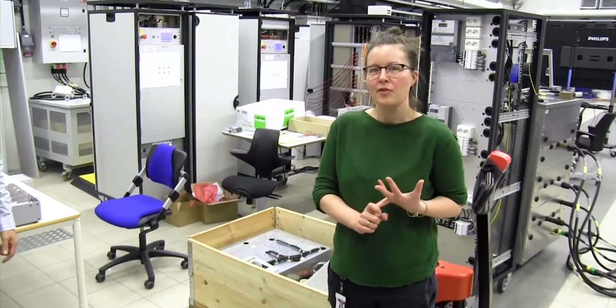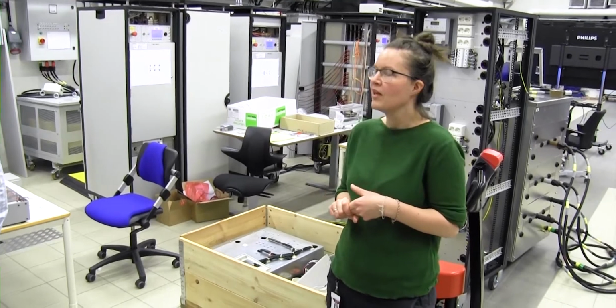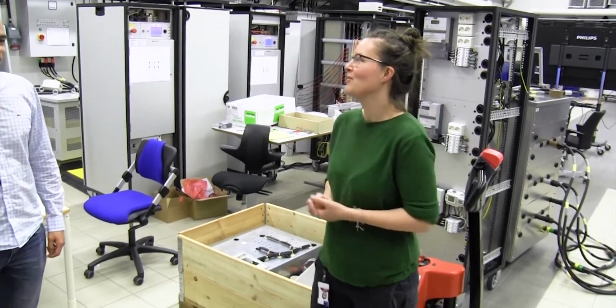Well, now we're in a different part of the lab, and here we have two important pieces of lab equipment. We have the real-time simulator and also the network simulator. So what can we do with these two devices?